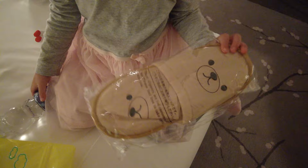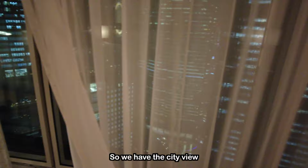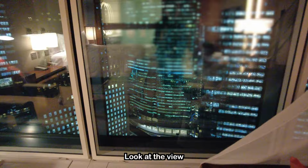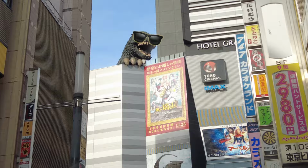Matches. Wow, it's so spacious. And we have the view. So we have the city view. How do you open this thing? Window curtain. Oh, there you go. Okay, let's do open. Wow. Look at the view. We have the city view, and look at that, it's very Tokyo. Oh look, you can see the Tokyo Sky Tree from here, honey.